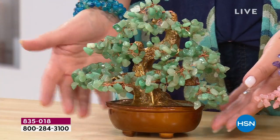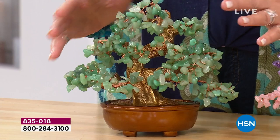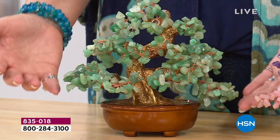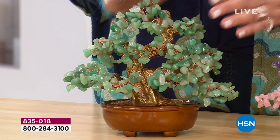Choice number two over here is the green aventurine. This one, I will say, we're down into the hundreds. If you have not ordered the green one yet, do it now. I love this. I have this in my family. It's actually in my living room, and I just think it's so beautiful. It's so much fun to decorate with. Green is such an easy color to work into your home decor. It's been very popular. I'm down to the final few hundred here.